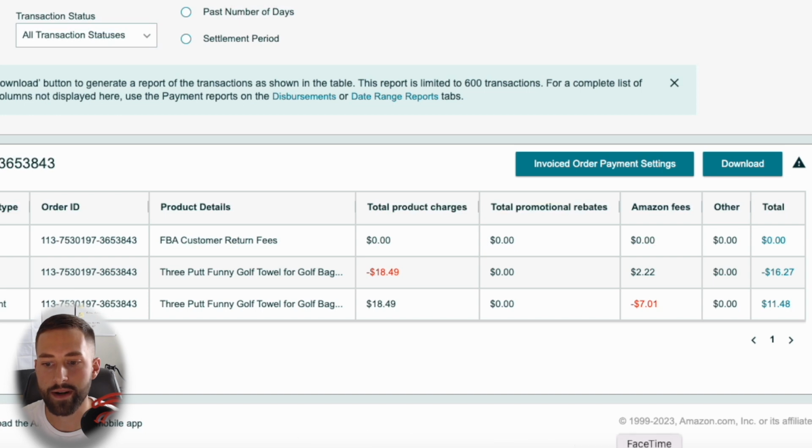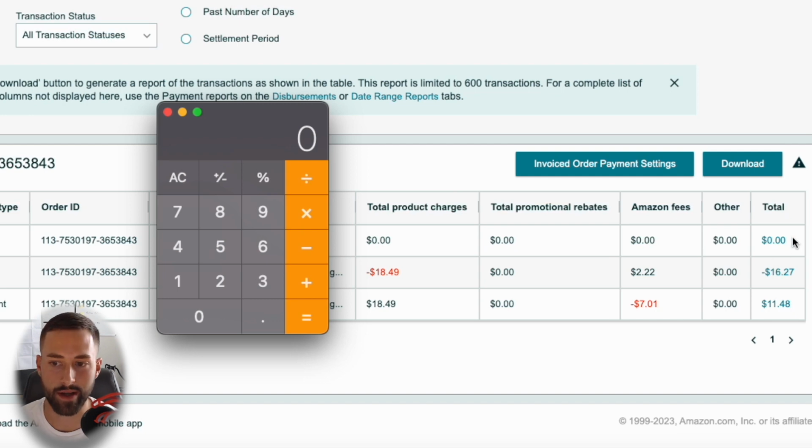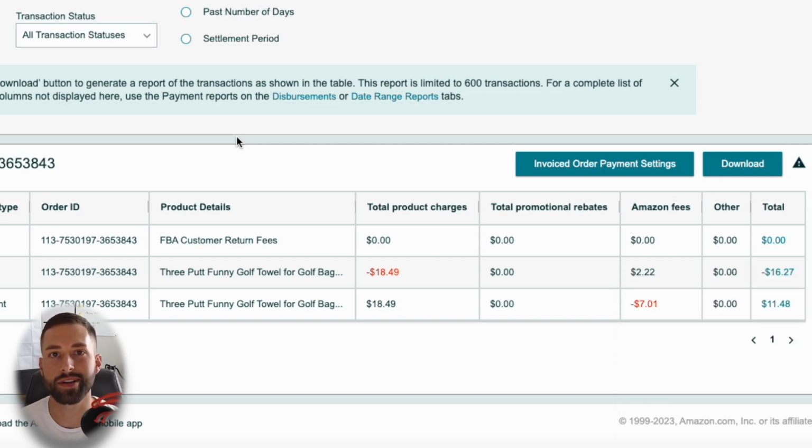If you want to figure out as far as net what you ended up losing, which should just be that FBA fee, all you have to do is look at the right-hand side here where it says total and add up these columns. So we have negative $16.27, which is the amount that was returned. And we'll add that to $11.48, which was the original transaction and the amount that I received from this sale. As you can see here, I lost $4.79 on this return, which if you look at my FBA fee for this product, it's generally about the same amount. So anytime you have a return, just expect that you're going to lose that FBA fee, and that is why it is so important to go ahead and to prevent the returns as best as you can.